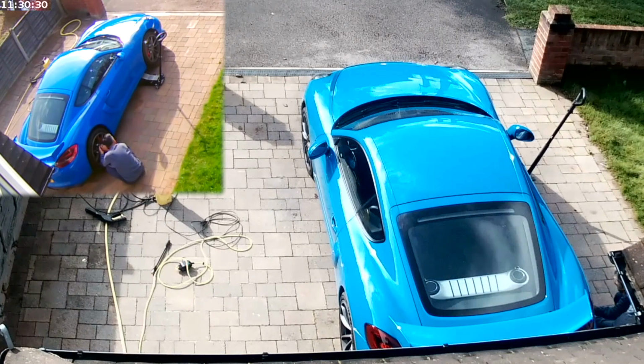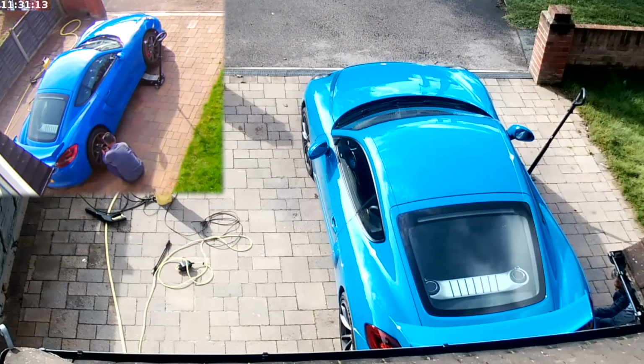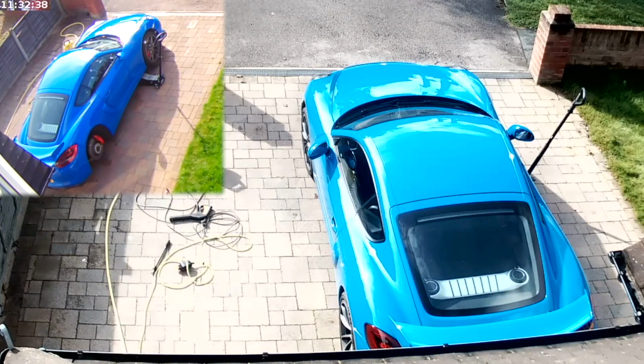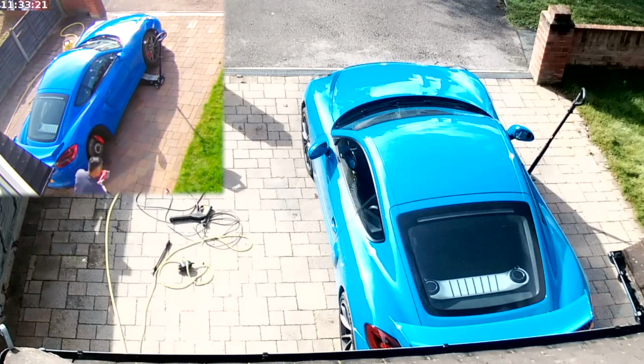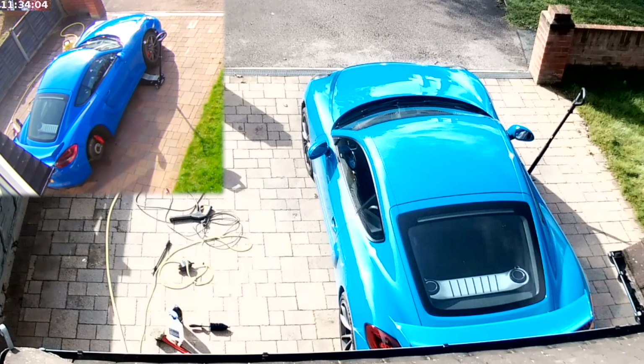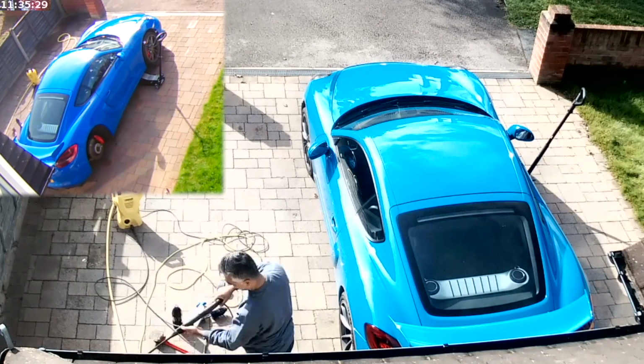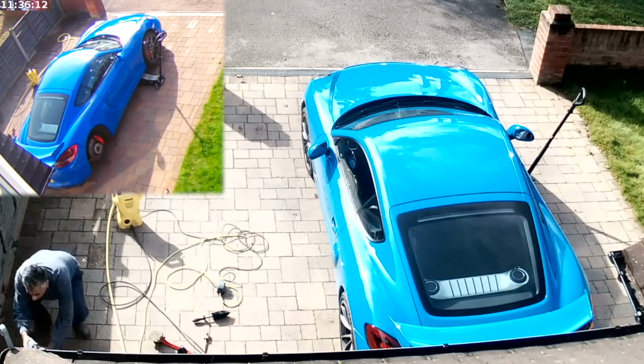But anyway, let me talk you through the car cleaning that's going on over here. So essentially, back to my Yorkshire trip, I wanted to do a very thorough clean here. I had the whole day free. The weather was kind of cloudy. The sun wasn't really hot, so I could work without any issues of cleaning products drying on the paintwork.